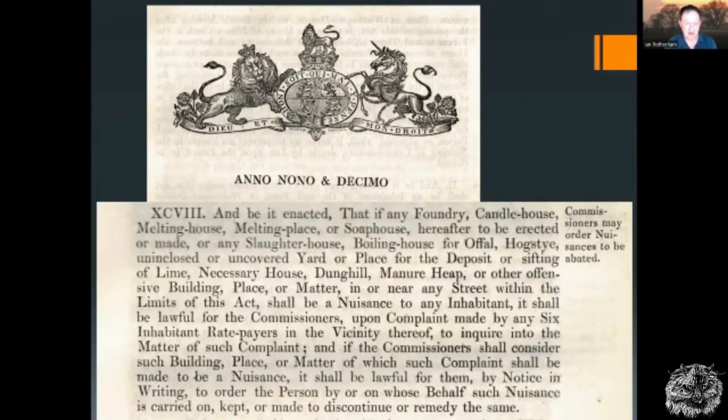And it talks about if any foundry, candle house, melting place or soap house thereafter to be erected or made, or any slaughterhouse, boiling house for offal, hogsty, unenclosed or uncovered yard, place for deposit or sifting of lime, necessary house, dunghill, manure heap, or other offensive building, place or matter, in or near any street within the limits of this act, shall be a nuisance to any inhabitant. And it goes on in detail.